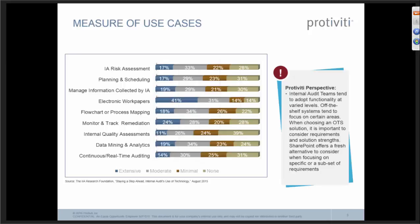So I think in this particular study from the IAA back in 2015, electronic work papers was certainly the leader, and I think we would see that trend continues with our client base. We've had an opportunity to speak with a number of organizations at recent CPE days and found that, again, electronic work papers and also issue management seems to be the leading contender here.